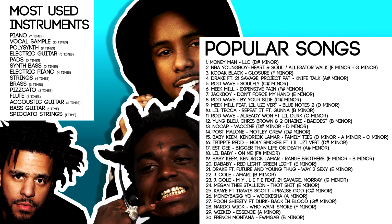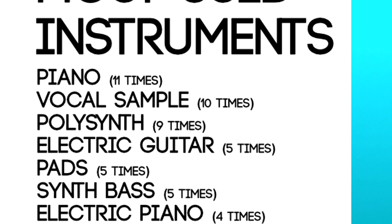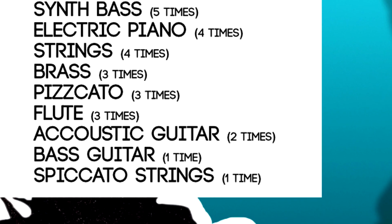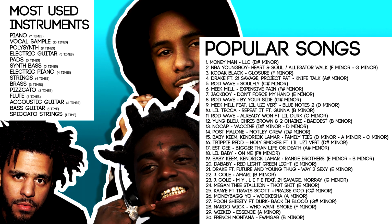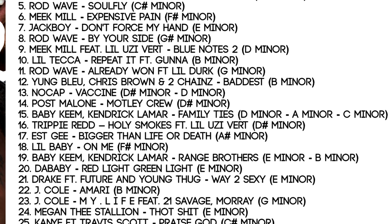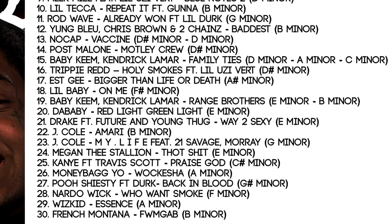So when you look at the chart, you have piano in number one, used 11 times out of 30 tracks. And then you have vocal samples used 10 times out of 30 tracks. And then after that, it's a battle for the other places. So I put the keys, I went an extra mile this year. I put all the keys to all the songs on it. I seen B minor, which may be the most used key, was used 5 times. So I just used that.